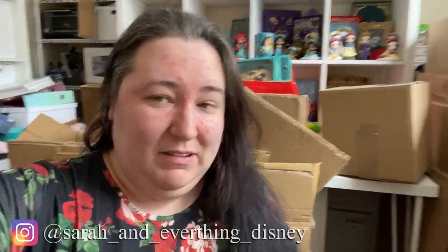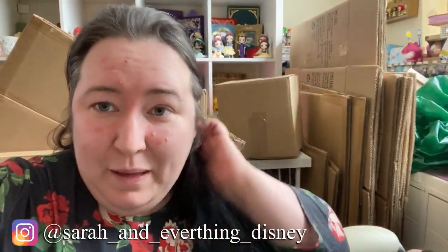So yeah, as you can see, I'm surrounded by boxes. Lauren's brought loads of boxes home so we can start packing, because it looks like we are going to be moving at the end of the month, so I'm really excited for that. We've got a lot of packing to do, a lot of fixing up on this house to do, so it's going to take us quite a while.